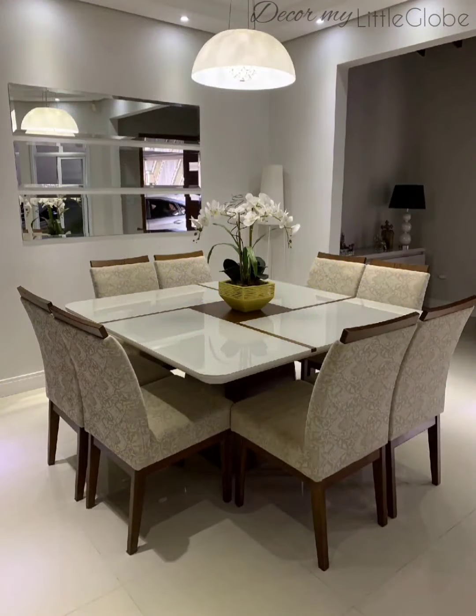Sculptural decor. Incorporate sculptural decor items such as unique vases, artistic candle holders, or abstract sculptures to add intrigue to the room.